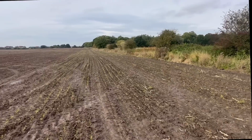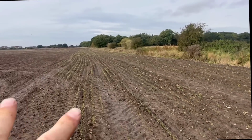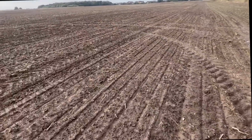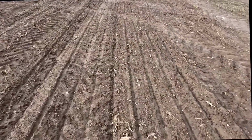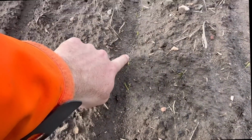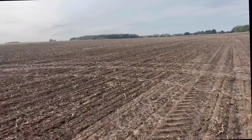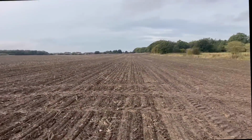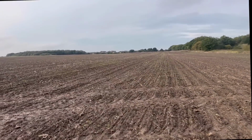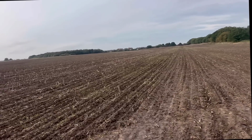This is where Andrew tried drilling the other week and it was too wet, so we gave up. So this was sown a few days before the rest of the field. Now the rest of the field, oh, it's just starting to show through actually. A little bit there just coming up, isn't there? Not a massive amount. Let's get off the headland where it's always a bit trafficked. Yeah, we're starting to see rows now.